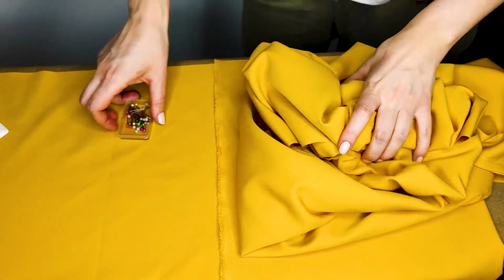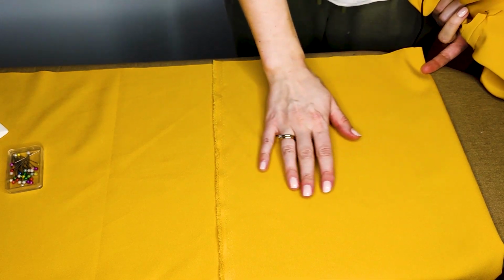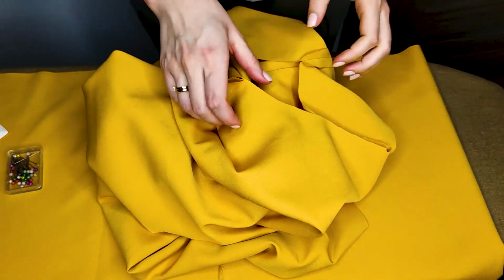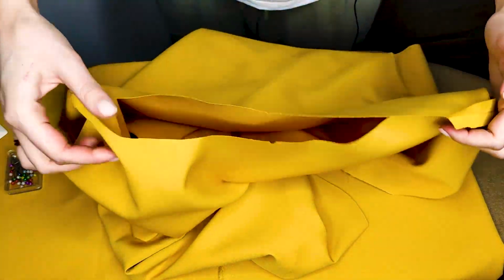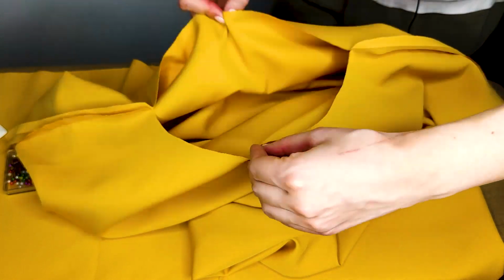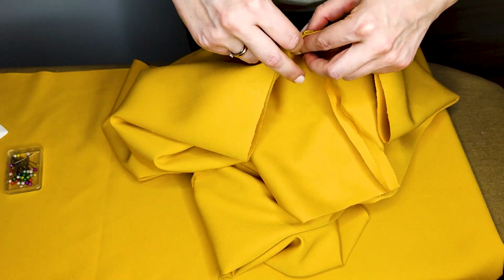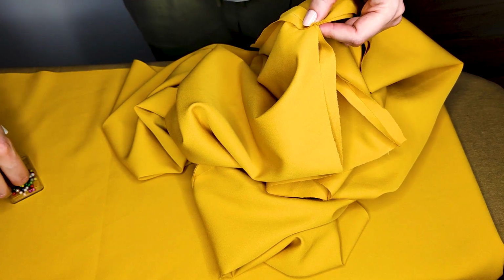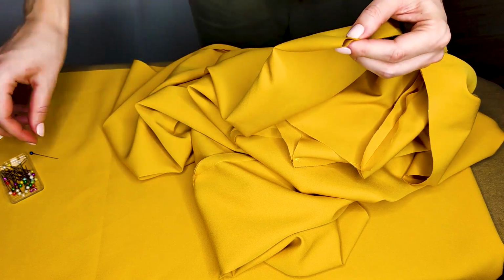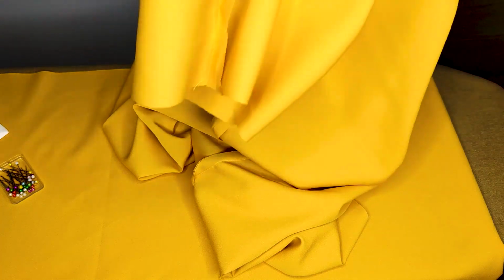So now I have my fabric leftovers here. I folded one part of it, and we will do the interfacing for our neckline. So for that we will need our dress and the neckline. So I will take my neckline, make sure that the seams are in line. You can even pin it together. It will be easier for you to draw around it, and it will not move in place as much. I'm just pinning them together.